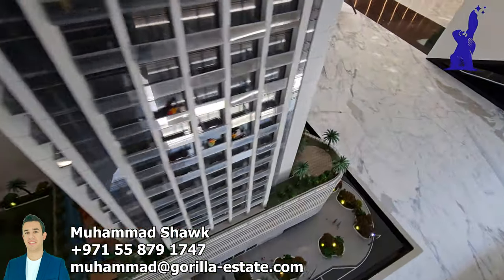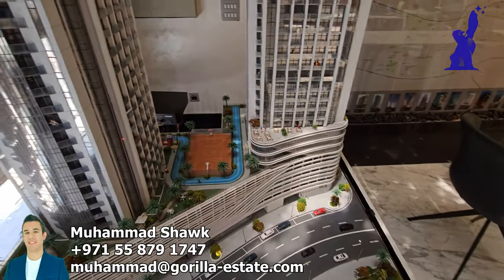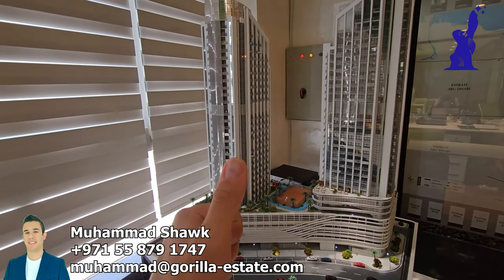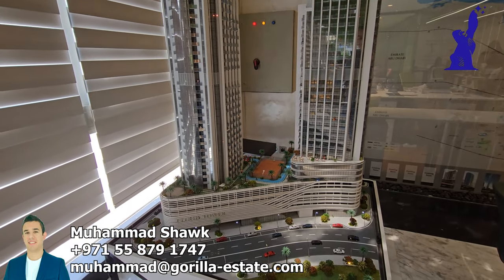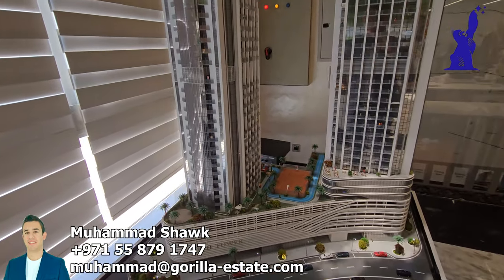We always have huge amenities, fantastic layouts of the apartments, and it always comes fully furnished without the electronics. They leave the choice of electronics to you, like the fridge, the washing machine, the TV, this stuff. But everything else, now we will talk about in their experience center, how the apartments will come ready.